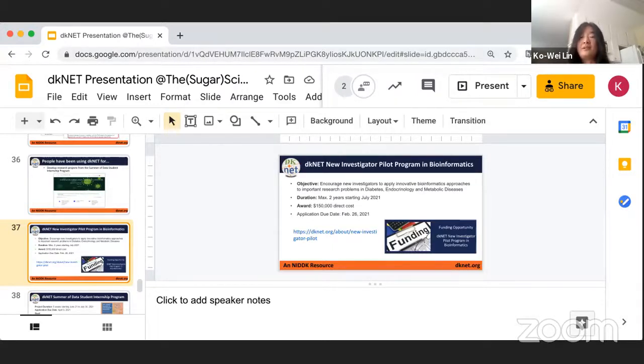They will also learn the best practices of scientific rigor and reproducibility and other courses, including a good data management course, and also open science. They will learn how to write good protocols for their research and also share their protocols. We also have a course on FAIR data principles.